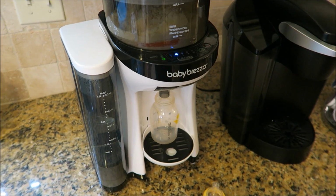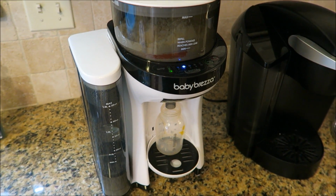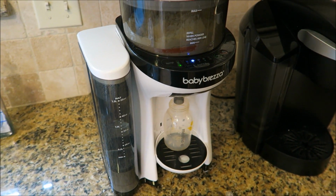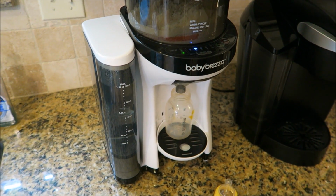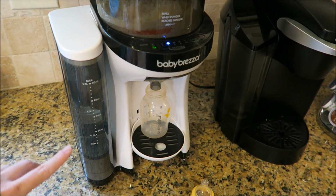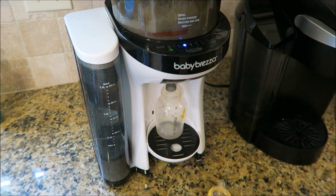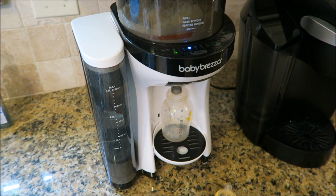And I was gonna do a review on this product, but honestly, it's so stupid simple. There's just really not a lot I can say about it besides the fact that it's really, really awesome, and I think it's totally worth the investment. Again, there's just really not much to it. Basically, you just fill this water reservoir with distilled water or bottled water, which we have a lot of gallon size jugs of water just because it's hurricane season.